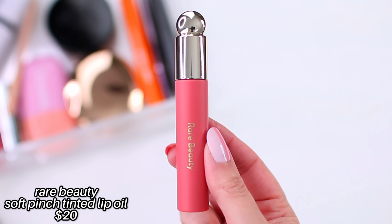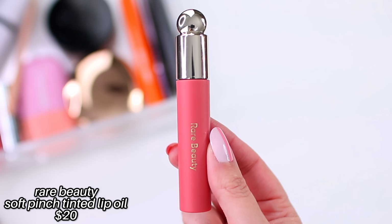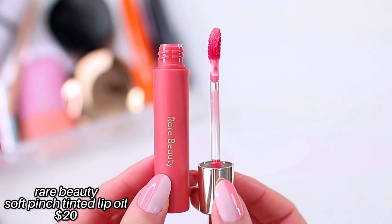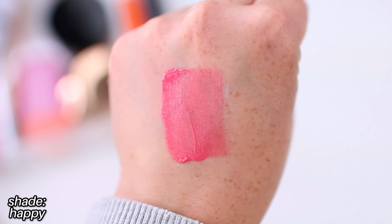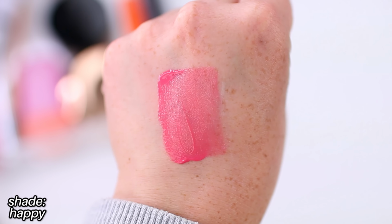Another fail for me is this product from Rare Beauty. Unfortunately, I wanted to love this. I was so excited when I saw they were launching these tinted lip oils, and they looked really beautiful. I actually got the shade Happy because in a lot of their promo photos, Selena Gomez was wearing this, and it looked gorgeous on her. This isn't a shade that I would typically wear, and I will say it does look really pretty. It's different than a lot of my go-to lip products, and I have worn this multiple times, but in the end, it's not what I thought it was going to be.